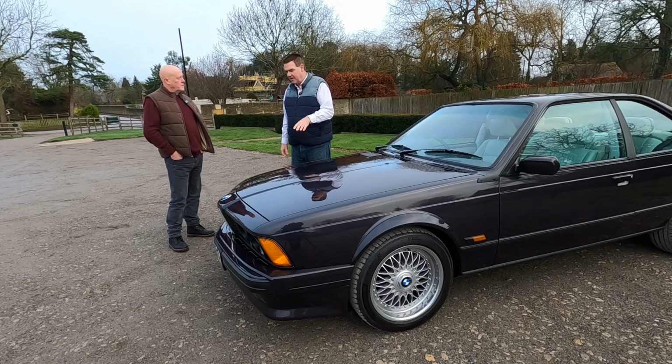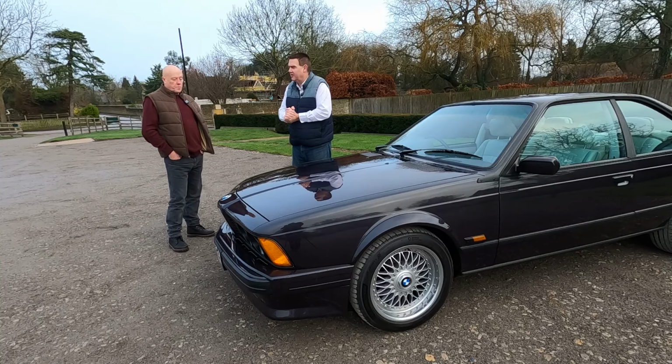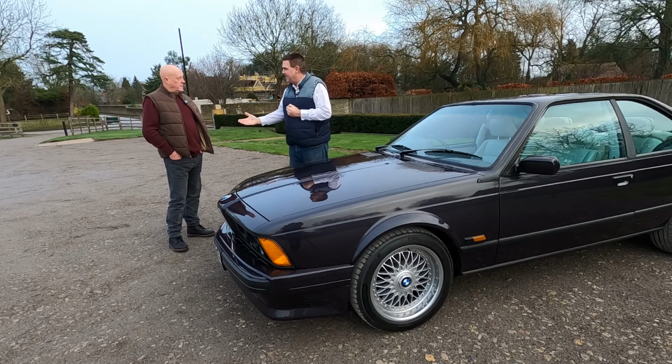But I did think you could probably use this now. I would use this as a daily. We're filming this in December, so it's obviously not the time to do it, but in the summer months, if you're looking for a car April to September, this would be lovely for it. Although it's a classic car, it's modern enough for that task, isn't it?